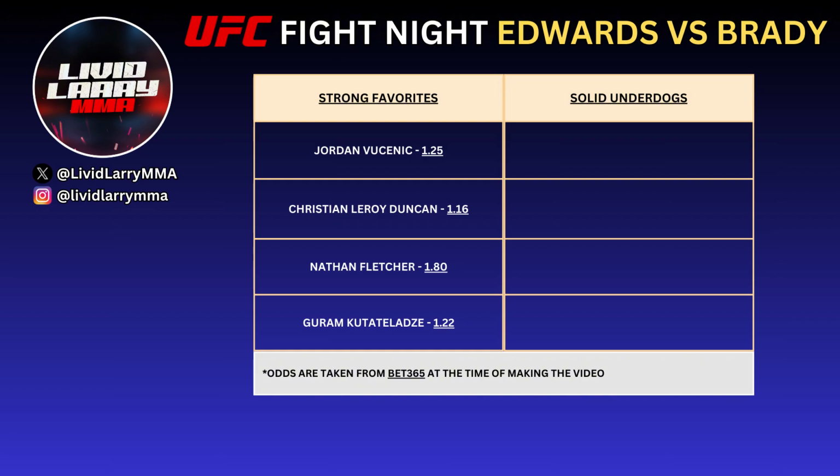The numbers next to their names are just the return you will get if you bet on them. So for example, if you were to bet $1 on Jordan Vucenic to win, you would actually receive 25 cents back on top of your initial bet, so that's 25 cents profit. A $100 bet would net you a $25 profit overall. Hopefully that makes sense for all of you guys.